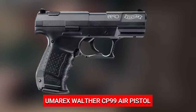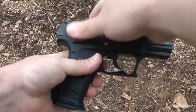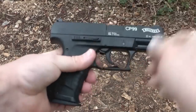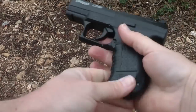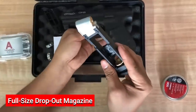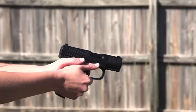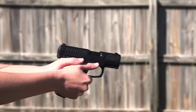Number 8. UMAREX WALTHER CP99 Air Pistol. The WALTHER CP99 is a metal and polymer air pistol with many metal internal components, giving it a strong overall weight and heft. The WALTHER CP99 has a full-size drop-out magazine for holding the CO2 cartridge, which adds to the weight and functionality of the air pistol.